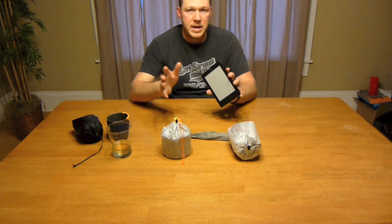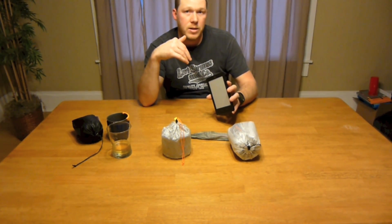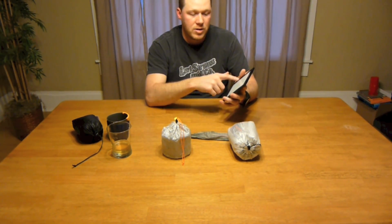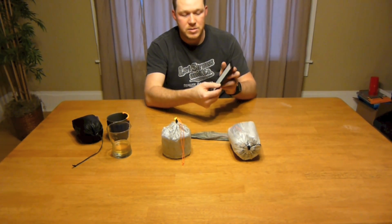But anyway, this is just the basic Kindle. Doesn't have a backlight on it, so I do still have to use my headlamp with it. But that's fine with me. I like that it's not touchscreen, because if it is cold and I have to use my fingers to do that, usually your gloves aren't going to work to do that. Instead, it's got these buttons on the side.